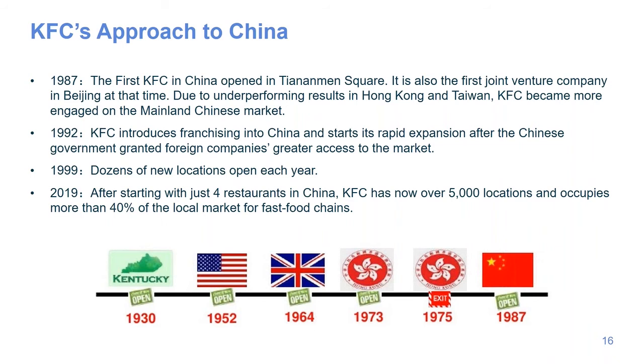The greater involvement of KFC in the Chinese market meant that KFC had to introduce franchising as a business model into China. And this basically funneled rapid expansion after the Chinese government granted further investment by foreign investors over here. What happened in the early 2000s is that KFC opened dozens of new locations every year in China's first tier cities. And after starting with just four restaurants, as of 2019, it holds more than 5,000 food stalls, holding more than 40% of the local market for fast food chains.